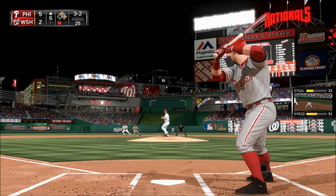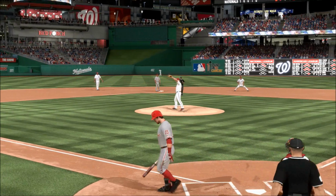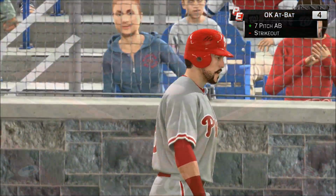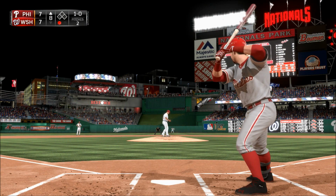I still got to work a corner. Not just going to throw it right down the middle and grab a strike. Can't be a giveaway. He takes strike 3 call. Move for the left-hander here. Chris Miller: Here's the pitch.